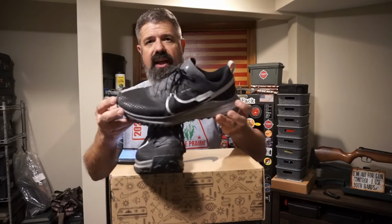Do I think there's something worth buying, or should you just go ahead and invest in the React Trail 5s, which are now basically out there on the market? Even though they cost a little bit more, they might offer a few more features than the React 4.